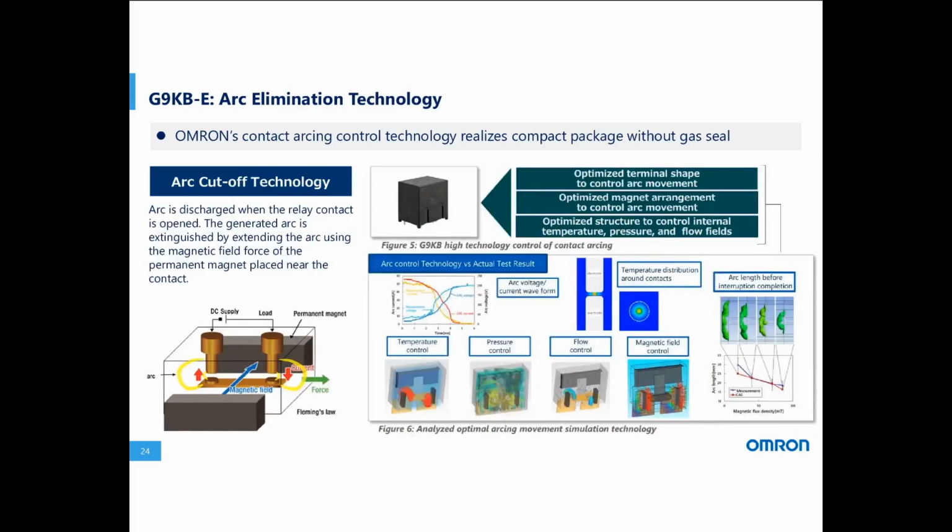So a large part of our focus when creating these high power relays is the arc mitigation and eliminating that arc without a gas sealed chamber for arc suppression. So arcing occurs when these high power relay contacts are opened, and to mitigate that without gas, we extinguish the arc by extending the arc using magnetic field force near the contacts. So the G9KB series utilizes permanent magnets for arc suppression and Omron designed simulation technology to optimize the terminal shape, magnet arrangement, and relay structure to control the temperature, pressure, flow, and magnetic fields within the relay, ensuring we can disconnect safely and eliminate any of that arcing, which is really critical to these high power DC voltage applications.